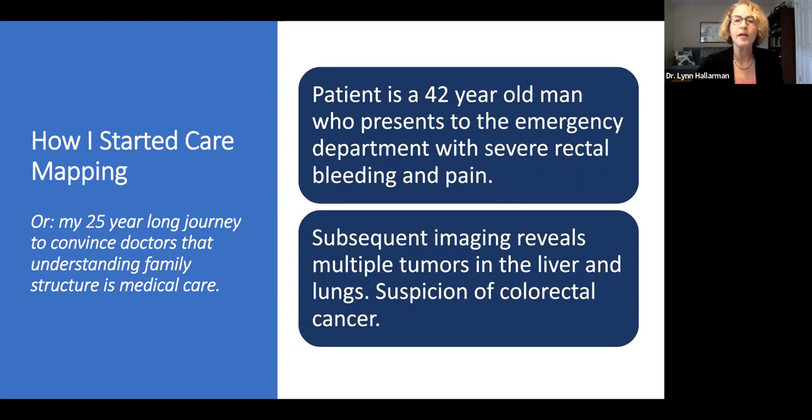This patient is a 42-year-old man who presents to an emergency department with severe rectal bleeding and pain. He had some imaging which showed a lot of tumors, and there was a suspicion of colorectal cancer. When I was called to see this patient in the emergency department, mainly to deal with pain, because I worked a lot with pain, particularly with oncology patients, I went down to see him, saying we need your help immediately to help him with his pain. Next slide.